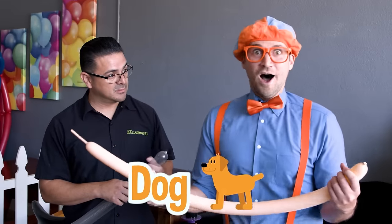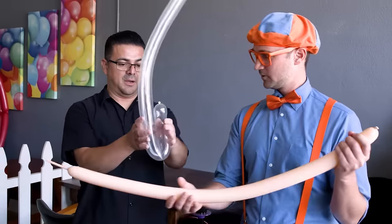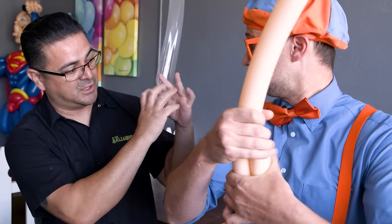A balloon dog. A dog? I love dogs! All right, start from here. Okay. Create sort of a U shape. Okay. And then tightly squeeze. The tighter you squeeze, the easier it is to twist. Okay.